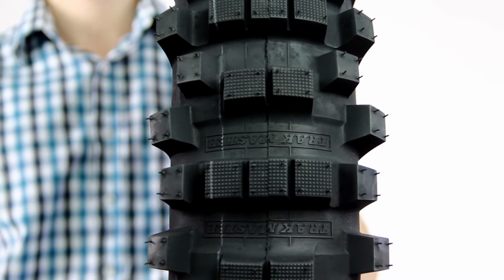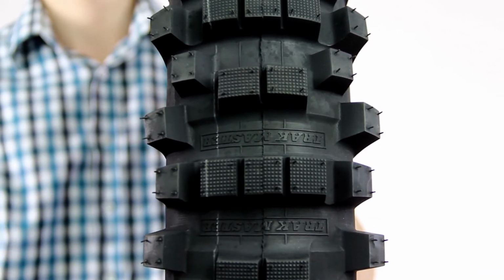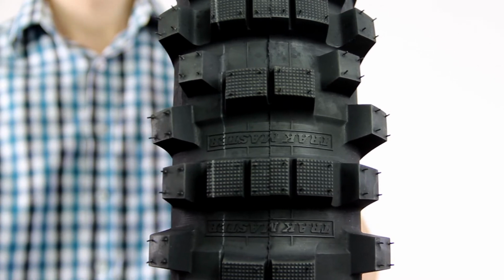Some dual sport tires will tend more towards an ADV tire. You'll notice that the tread knobs will be closer together and a little bit lower. That means it's going to be better on road. It's going to be quieter on the highway. It's going to give you more grip in those corners. But of course, you're going to be sacrificing grip when you get onto the soft stuff with a tire like that.